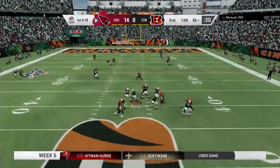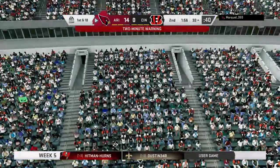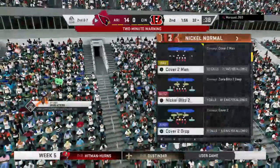After the turnover, here's Murray. He's going to take off with it. Oh, yeah!